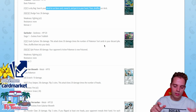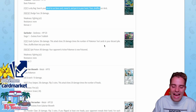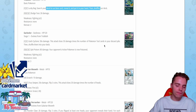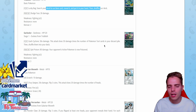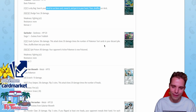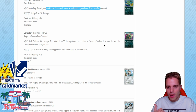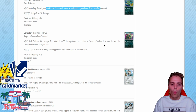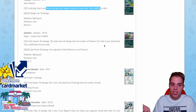So imagine how decks play with Victini Prism Star with fire energies. The exact same thing, but it multiplies way quicker. If you have 12 tool cards in your discard pile, I know it seems crazy. If only the Rodents were back from like the Ultra Prism set, it would be fun, but no. Listen to me. If you have like 12 tool cards in your discard pile, you slap 360 damage, one-shotting anything. So if you can work toward that goal and do it twice, you win the game. Yeah, ladies and gentlemen, Garbodor is good.